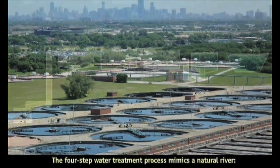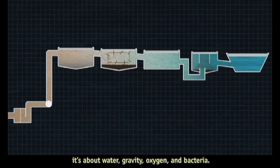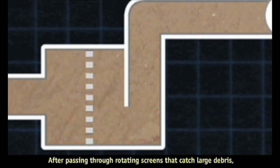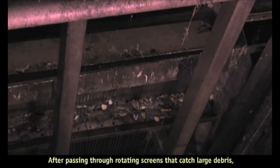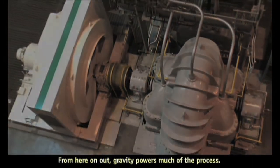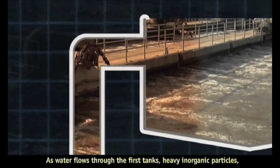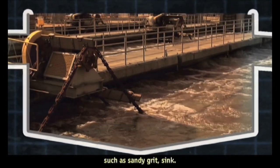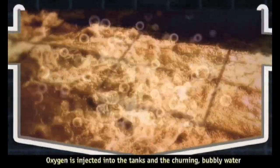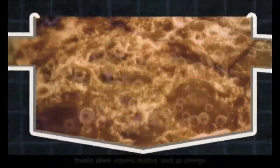The 4-step water treatment process mimics a natural river. It's about water, gravity, oxygen, and bacteria. This is how it works. After passing through rotating screens that catch large debris, giant pumps lift the water 50 feet. From here on out, gravity powers much of the process. As water flows through the first tanks, heavy inorganic particles, such as sandy grit, sink. Oxygen is injected into the tanks, and the churning, bubbly water breaks down organic matter, such as sewage.